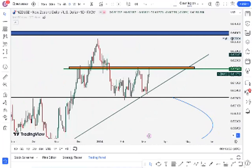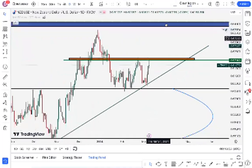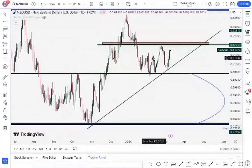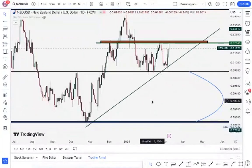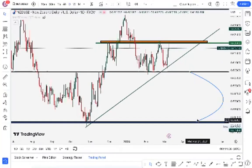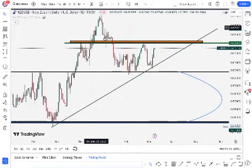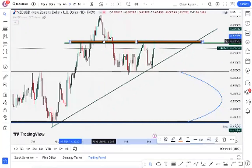NZD dollar rally all the way to 0.63694. However, in the event that we do follow through on past week's bearish weekly bias, we should actually see the Aussie dollar drop all the way to 0.58057. All right, so what would be the criteria for execution?